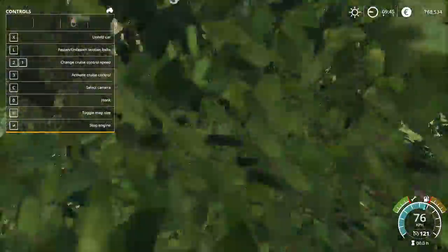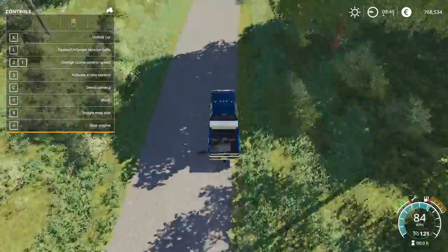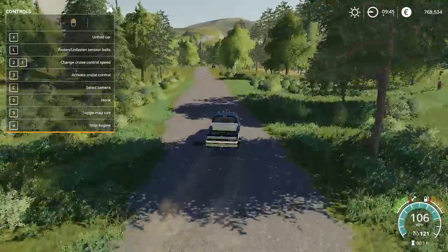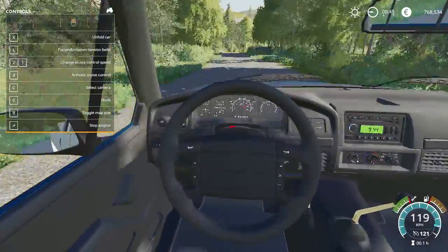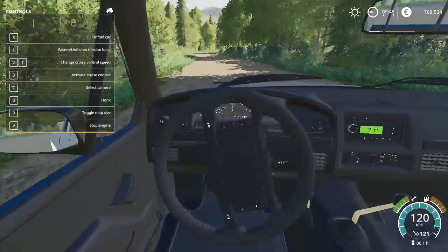Oh, I see something. Oh man. Seen a piece of metal, but that was probably the hood off another truck. Well, now I know where to come if I find a hood or something. It's always good. Let's go this way.